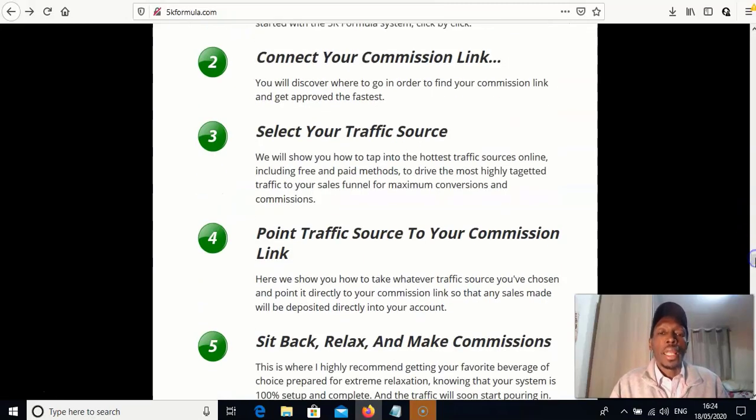Then this is the bit, you select your traffic source, because now you've got to send traffic to this funnel, and the traffic that they're suggesting is their traffic, which is what we call a traffic rotator, and you pay $19.99 per month to get on their traffic rotator, and for that $19.99 you get 100 clicks. Now, if you know anything about traffic, 100 clicks normally costs $100. So this is very, very cheap traffic, you know.